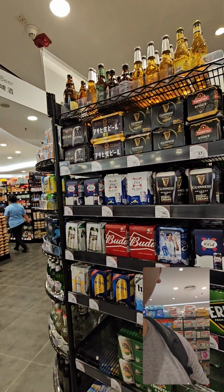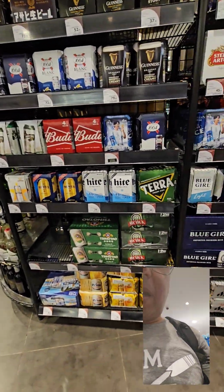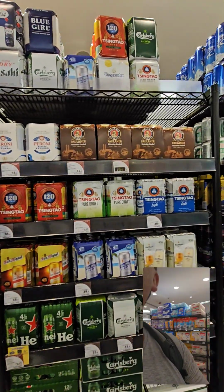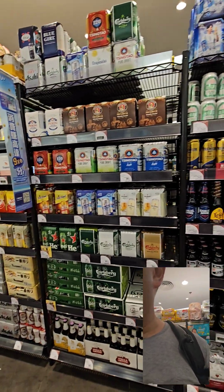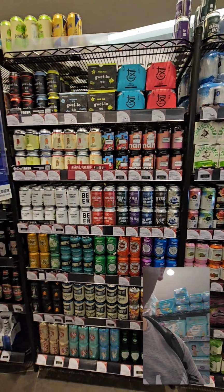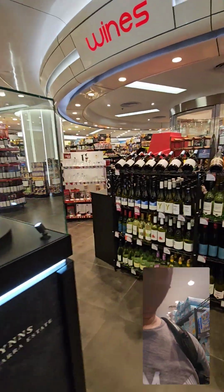Guinness, my favorite. Let's take a look if they have Pound. Pound is also my favorite beer. I like Pound very much. Carlsberg, Stella Artois. No Pound. Pity. They should do it.